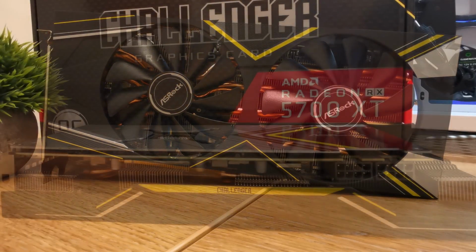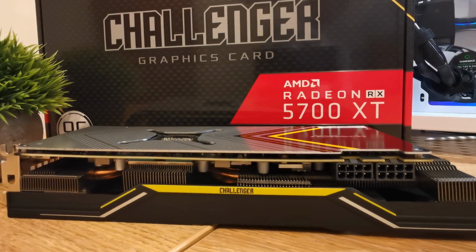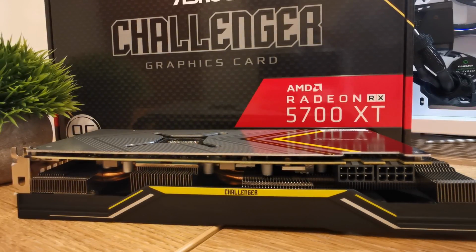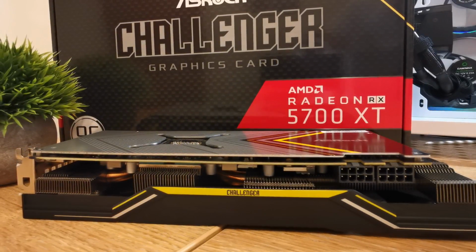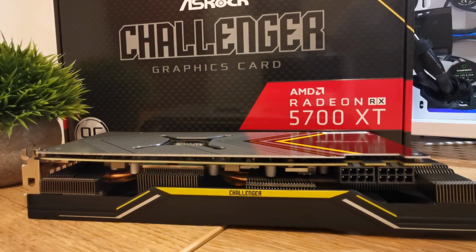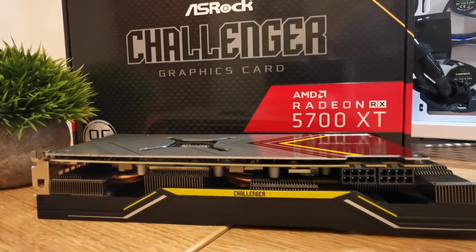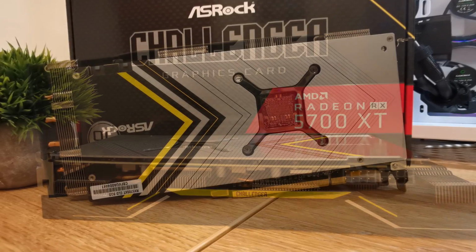It's a card which hasn't really grabbed the headlines in the same way that, say, Sapphire's Pulse has, nor has it been in the news in a bad way like some of the other Navi cards. No, instead it just seems to exist. And now it's even been overshadowed by Asrock's own Taichi models.